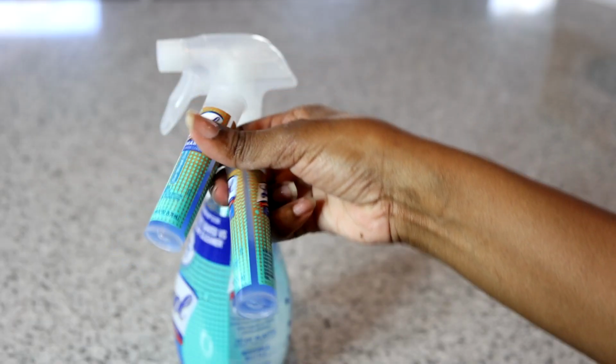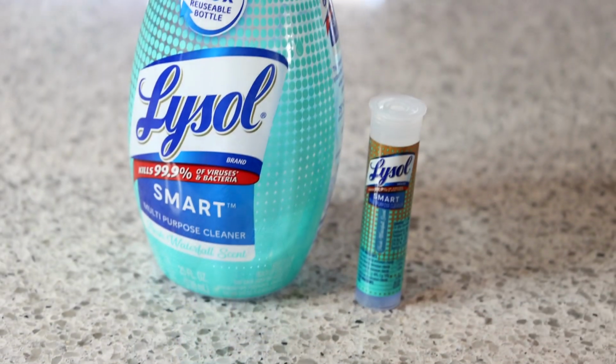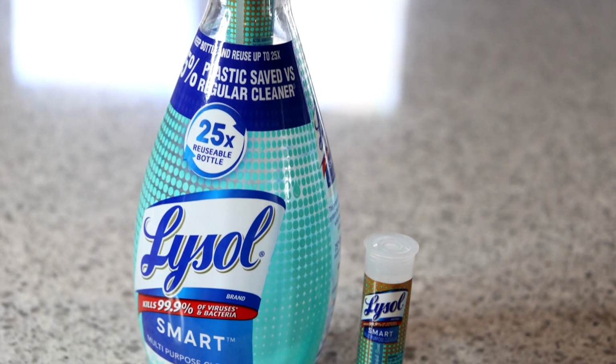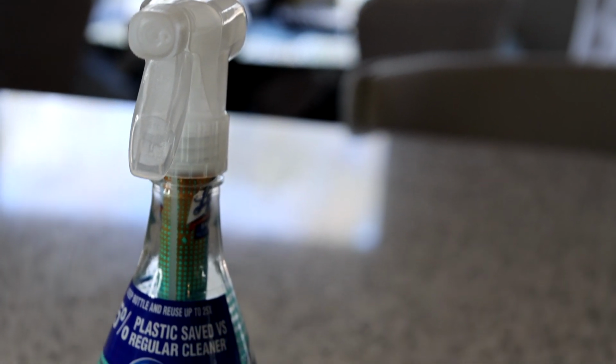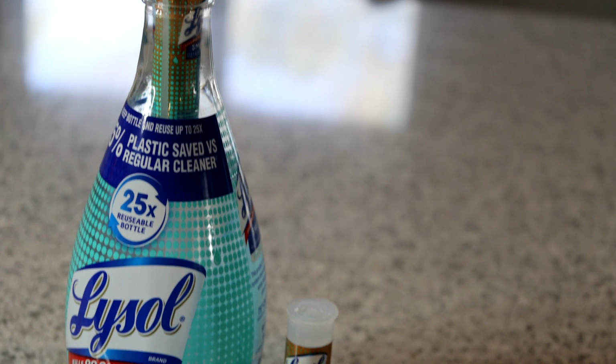They come with little refill bottles too, which is just an added benefit. It saves the environment and it helps with the recycling. When you need to replace it, you just replace the little tube and add water to it so you can keep reusing it over and over. Just another added benefit of it.